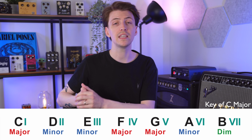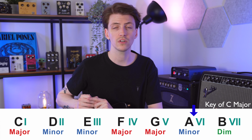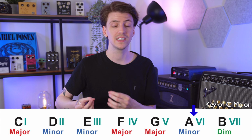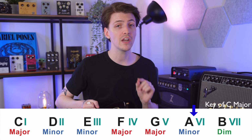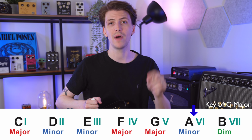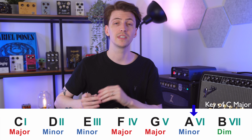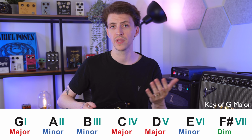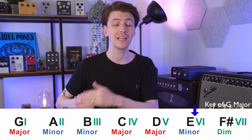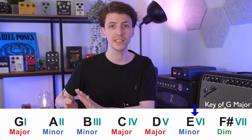And all we have to do to find these is go to the 6th note of our major scale. So in the key of C, C, D, E, F, G, A is our 6th note. And if we play this exact same scale, a C major scale, starting on an A note instead of starting on a C note, we would be playing an A minor scale. It's all about that 6th note. The same thing would be if we were in the key of G major and we went all the way to the 6th note. And if we played up the scale from an E, we would be playing an E minor scale. In both cases, the notes would be the same.